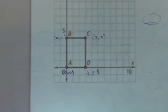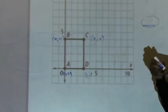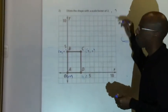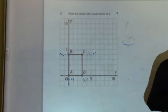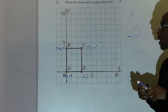So on the test you'll do the original coordinates. They'll ask you what is the new shape and the new coordinates if we were to use a scale factor of 2 and then a scale factor of 3. I'm going to have us do both scale factors and put in both coordinates. It's not tricky. I'm just going to have you do it. Draw the new picture. Let the coordinates guide you.